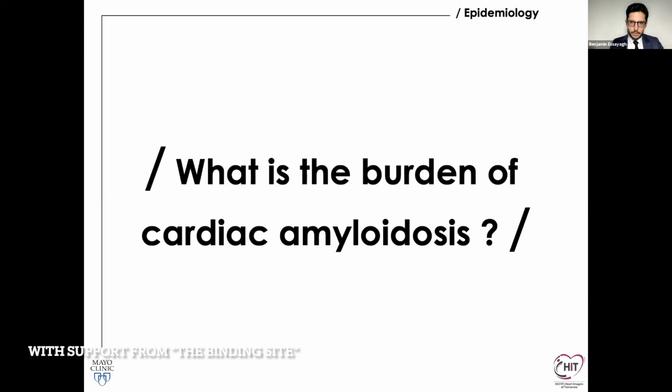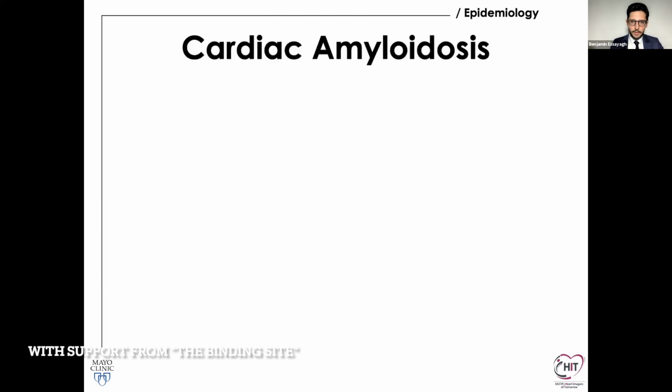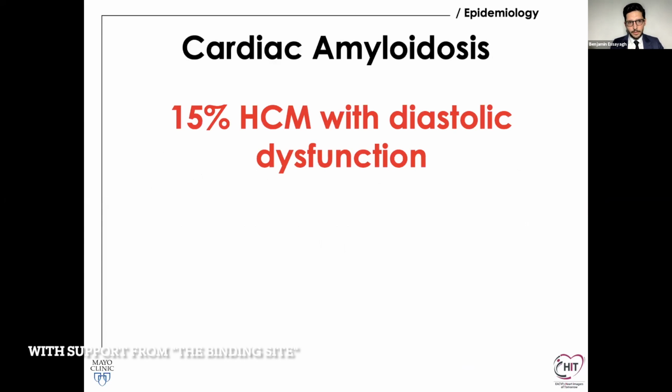Before we go deeply into the imaging characteristics, briefly the burden of cardiac amyloidosis, and Michelle said it brilliantly. When you have HCM with diastolic dysfunction, we have at least 15% of patients that have cardiac amyloidosis.